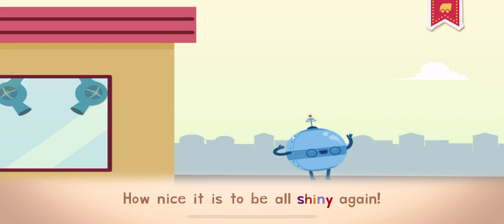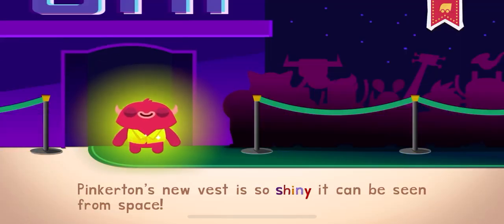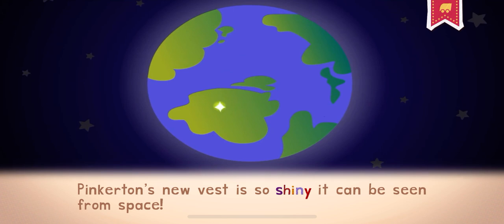It is to be all shiny again. Shiny. Wow. Pinkerton's new vest is so shiny it can be seen from space. Shiny. Is your family car clean and shiny?